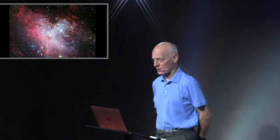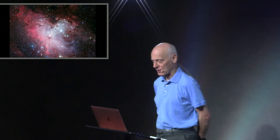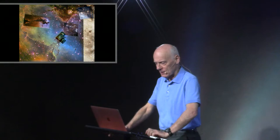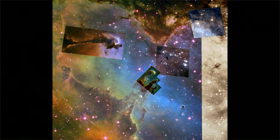And so this nebula is in the Sagittarius spiral arm. And this shows the entirety of the Eagle Nebula. And this has been the subject of a lot of detailed imaging by the Hubble Space Telescope. And so this shows you the interior, the little central part of the Eagle Nebula, and all those little boxes that you see there are places where they've used the Hubble Space Telescope to take deep images.